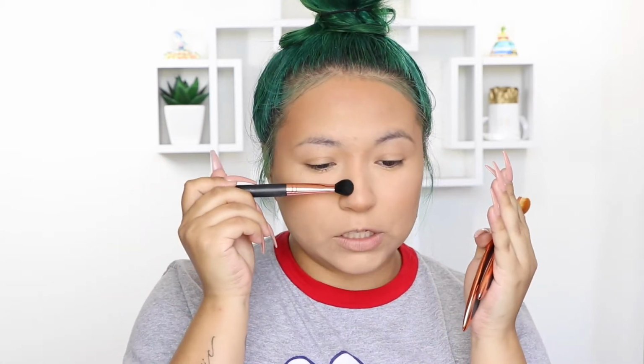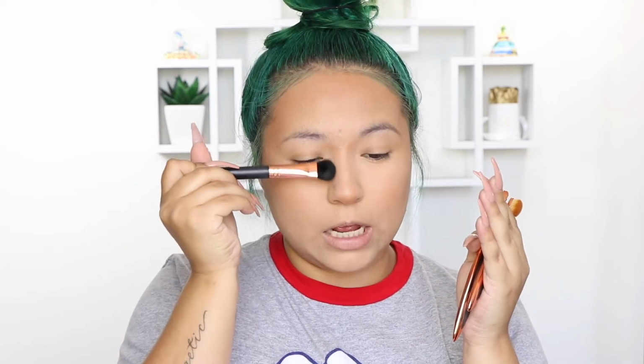And then this one. This one is basically one that you'll never find. This is one that if I lost, I would definitely buy the entire set all over again, no questions asked, because this is one of the softest, fluffiest brushes, but also the dome shape of it is just so perfect to fit on the side of your nose and then to blend. So I really like this.